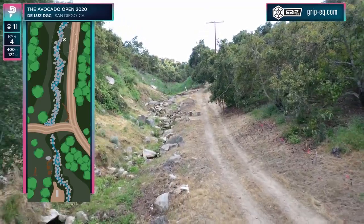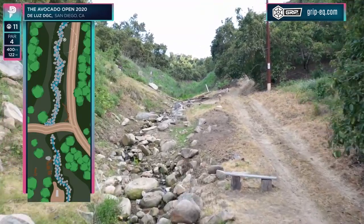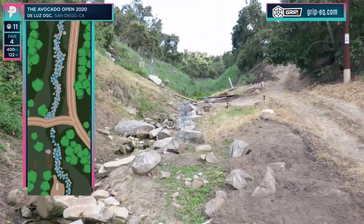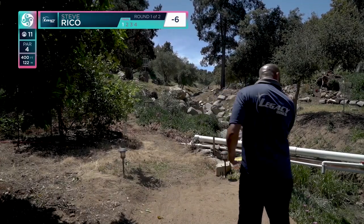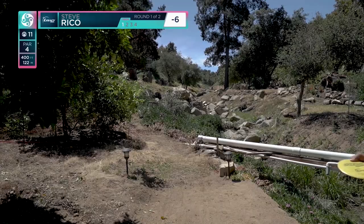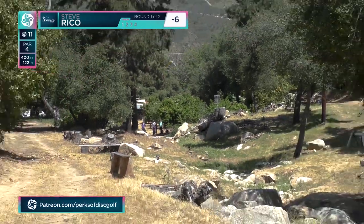So this is awesome. Hole 11, one of my favorite holes. Yeah, we're heading all the way back up the creek. It's a par 4 at 400 feet. It plays closer to 500 feet because of how uphill it is. Ideally, you want to land one on the road flat. There is OB right.